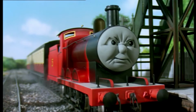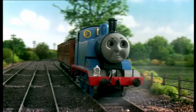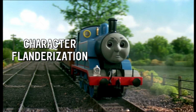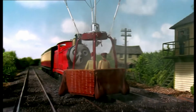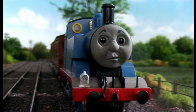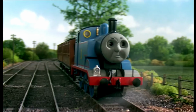On the surface, this seems like another "character thinks they get replaced by something" type of episode. But there's so much more beneath the surface. This episode is a perfect example of character flanderization done right. Yes, I know how hypocritical that sounds, but if characters acting irrationally is done tastefully and genuinely hilarious, I don't mind it. This is another one of my favorite James and Thomas stories, and again, there is so much gold to be found here.